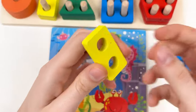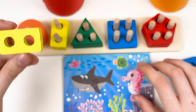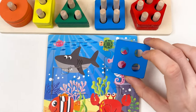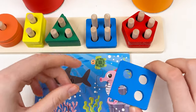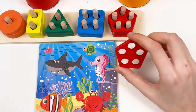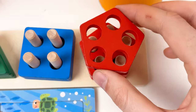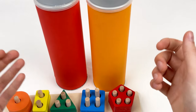Let's take this yellow shape. How many holes does this shape have? 1 and 2. Let's look on the board where we can place the yellow shape. Maybe here. Right. Great. Marvelous. Let's take this big blue shape and we have 4 holes. 1, 2, 3, and 4. Let's put it on the board like this. Great. Let's take the red shape and let's count. 1, 2, 3, 4, and 5. Great. Let's place it on the board. Yes. Congratulations.